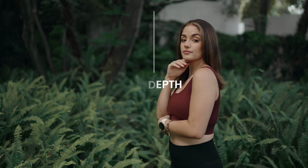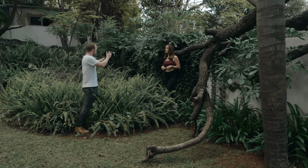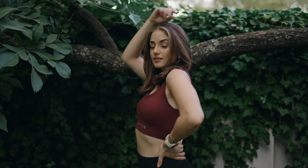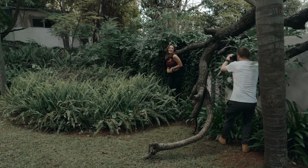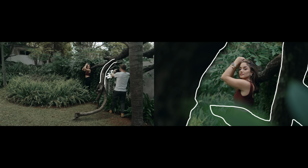Tip number 5. Depth. A wide open aperture is not the only element that contributes to depth. Your subject in relation to the camera can also give you a different perspective. Like in this example, even at f1.4 the background looks flat, because the wall is too close to our subject. By simply moving the camera to the side, we're not only getting more depth, but we suddenly have this interesting foreground to use for movement.